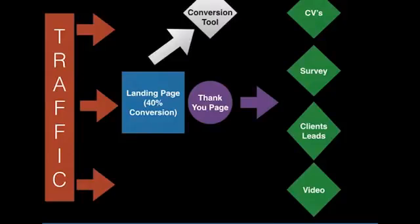Very simply, this is what it looks like as an architecture. On the left-hand side, you've got your traffic. In the middle, you've got your landing page. Remember I said we want 40%? Then at the top, we've got a conversion tool. A conversion tool can be anything from a webinar, a podcast, or even just a landing page. Then we've got a thank you page with a call to action. So if we want CVs, we get CVs. If we want client leads, we get client leads, etc.